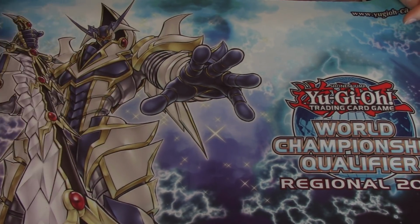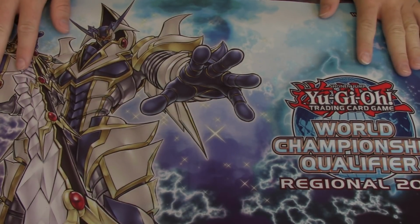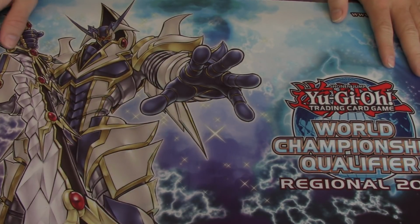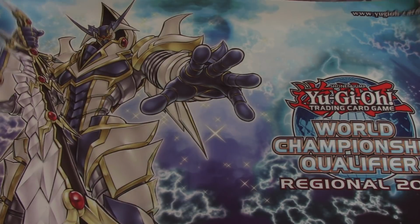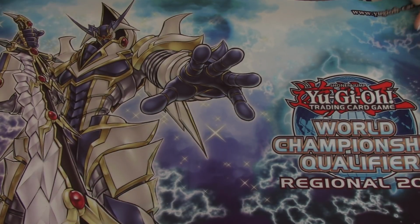But before we had the new Link mechanic, I was actually planning to do a Buster Blader deck profile again because I actually love the deck. But Links really hindered this deck quite a lot, and hopefully we get some new support eventually to fix what Konami did with Links. The deck had a lot of things going for it, but Links messed it up.